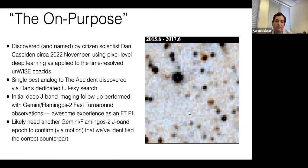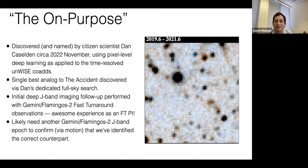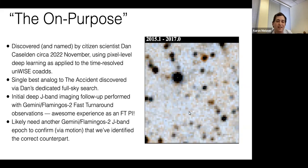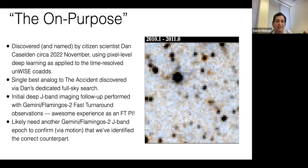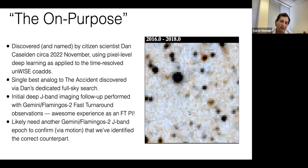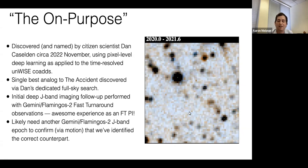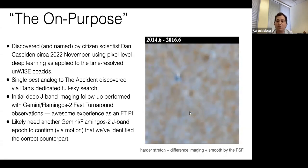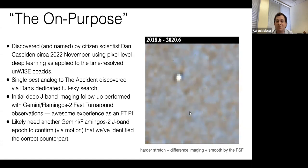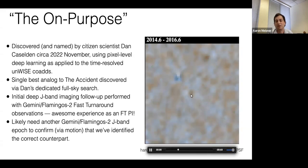Here's another one very recently discovered by Dan. Again, I will pose to you the question of, can you find a brown dwarf in this picture? I don't think I could, but Dan has very conveniently nicknamed this the on purpose to contrast with the accident, because he discovered this in a dedicated deep machine learning search to try to find more objects like the accident. So here's what happens if you put a harder stretch on it, difference imaging, and you smooth by the PSF. Do you see something in the middle now moving towards the upper left over time? I don't know if you can see my mouse.